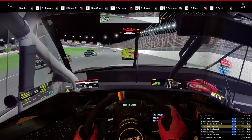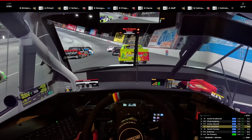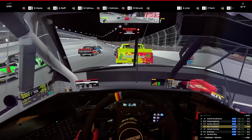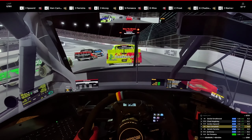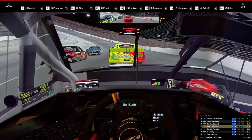Plan is to try to stay pretty close to up front, save tires if we can, but I've run one earlier this week. It didn't seem like tires really mattered that much, as long as you're able to stay with the lead group. And just try to avoid wrecks and give room when necessary and try to come home maybe podium position, top 5, something like that. See what we can do.